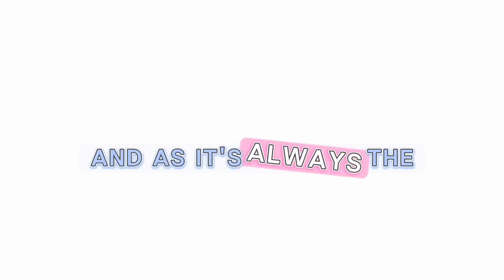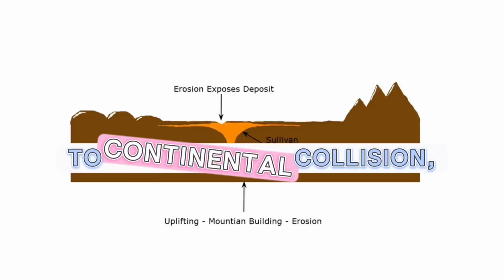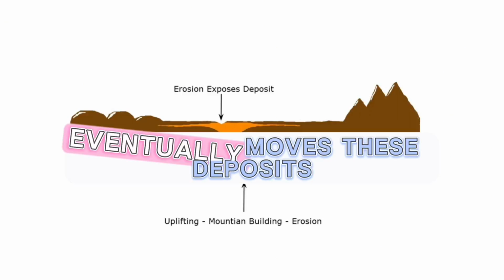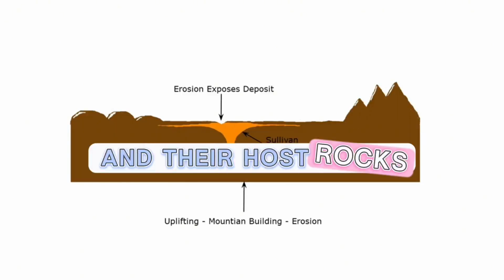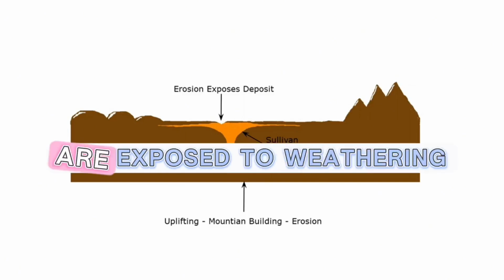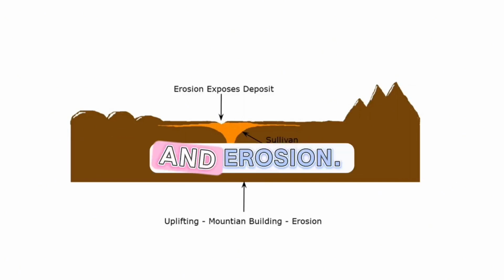And as it's always the case with almost all magmatic and hydrothermal deposits, an uplift process due to continental collision eventually moves these deposits and their host rocks upward, where they are exposed to weathering and erosion.